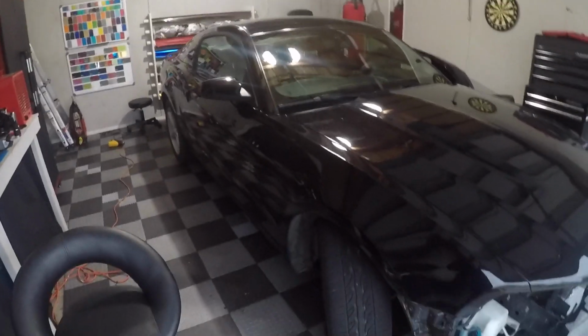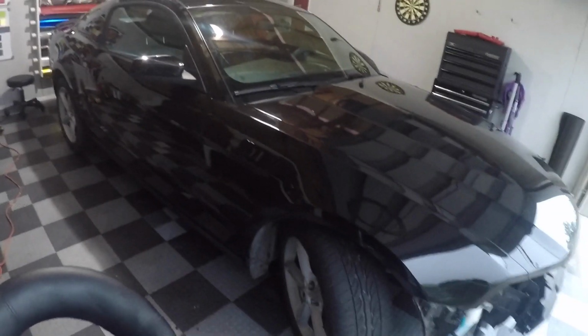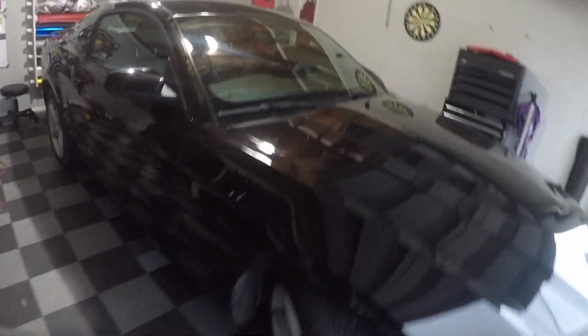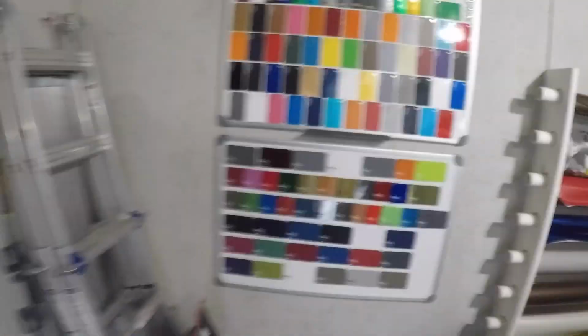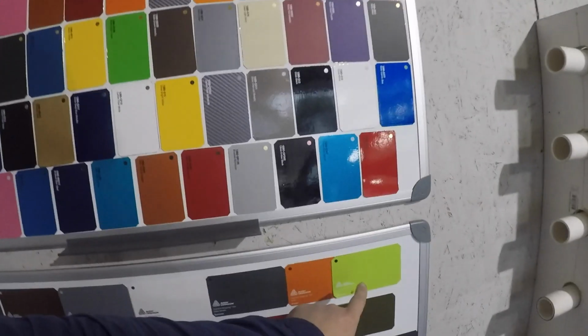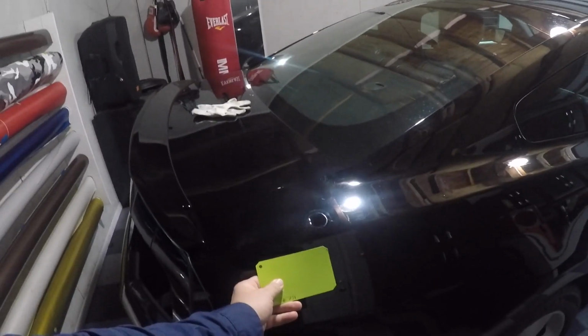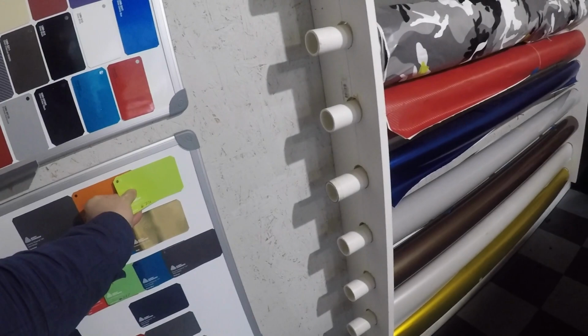For this video, I'm gonna use one of my customers' cars. It's a Ford Mustang in black. The change on this car is gonna be drastic because he's going for something really different. Let me show you what he picked. It's this guy right here. It's by Avery. It's the lime green, so yep, you can see it's gonna be a big change. Anyways, back to the subject at hand.